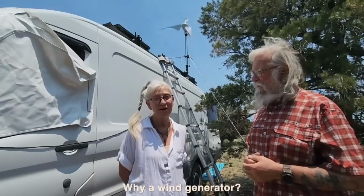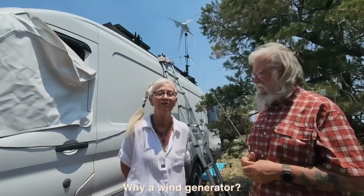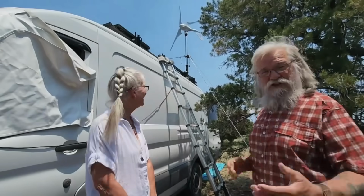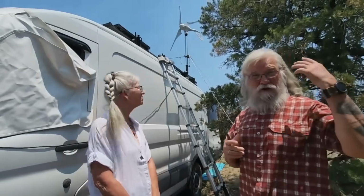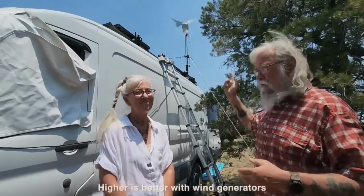I have a wind generator because I have a very generous longtime friend who is a proponent of wind power. And you'll see it behind us. It should be in the shot, and you'll see that it's a fairly windy day. And every so often you can watch my hair and you'll know how windy it is. And you'll see it start turning. It just started turning. Okay, a little background on wind generators. The higher the better. And I think it really does have to be about 20 miles an hour.